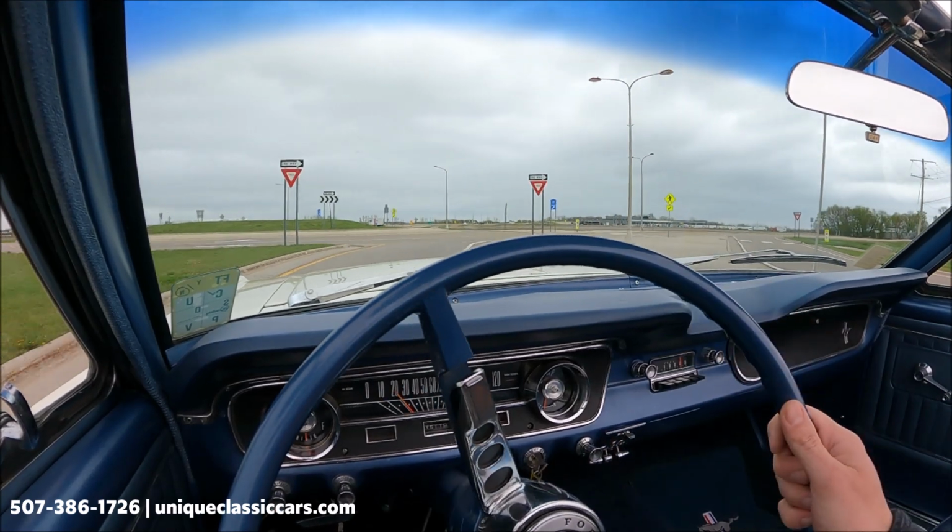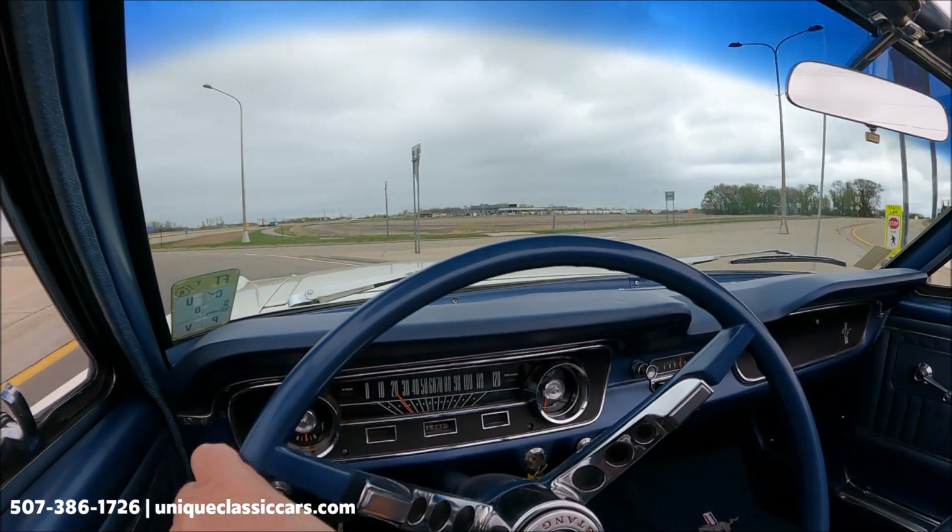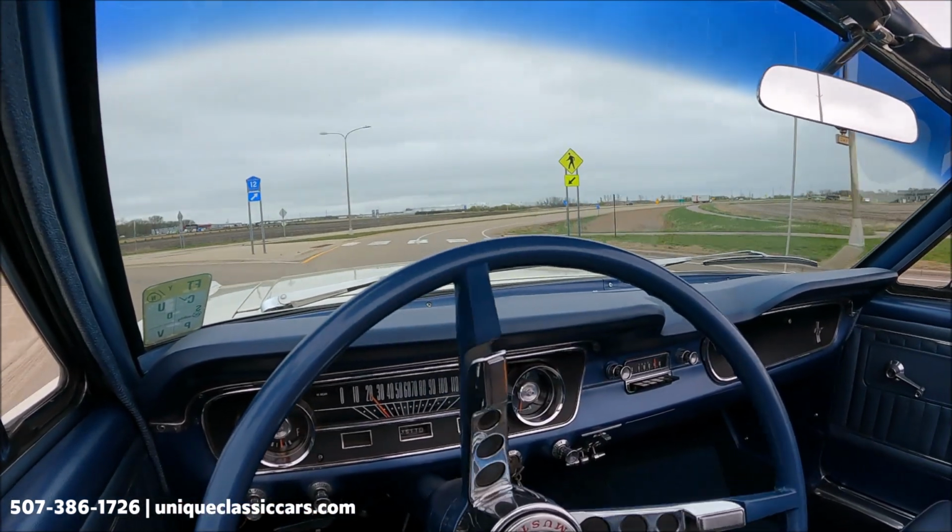Brakes are working well. This car, a nice soft rumble to it. When you get on it, you can hear it. Sounds just right.